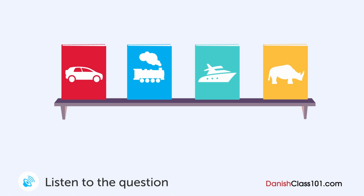En kvinde spørger en butiksassistent om noget i en bogbutik. Hvilken bog vil kvinden kigge nærmere på? Undskyld mig, jeg vil gerne se på den bog på hylden der. Hvilken bog vil du have? Den om biler. Lige et øjeblik. Denne her? Ja, den der. Værsgo. Hvilken bog vil kvinden kigge nærmere på?